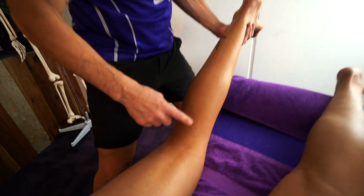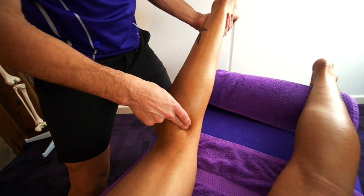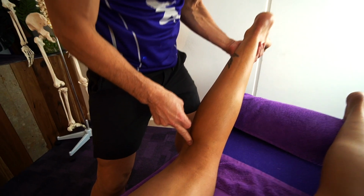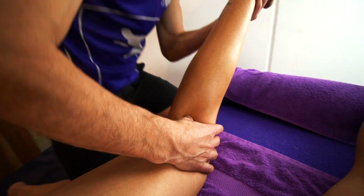So what I've found is it's mostly this medial part of the popliteus that gives most of the problems, but you saw there was an attachment up in here as well. So what I'm going to do is go into this bit here.